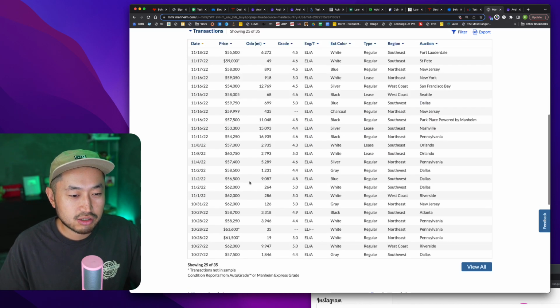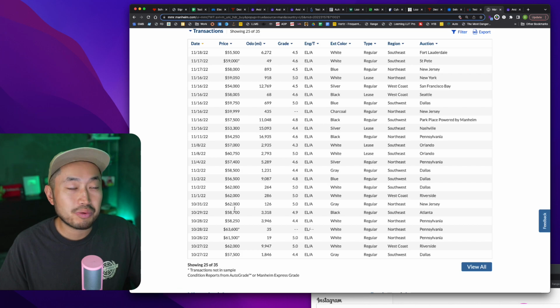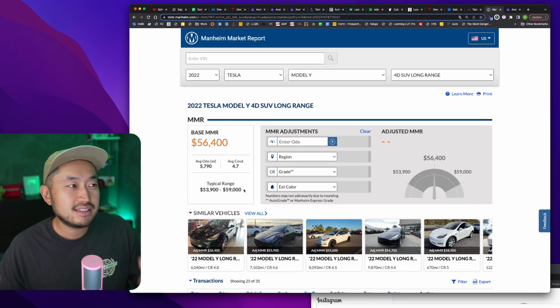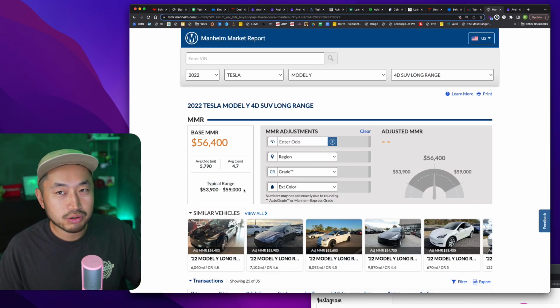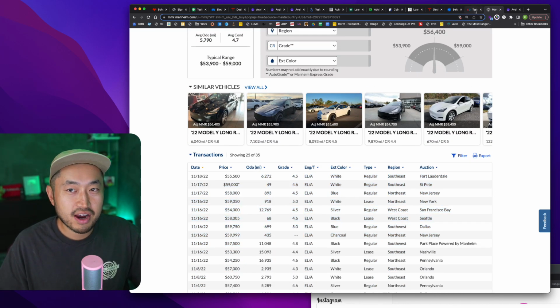We are starting to see a trend down because you can see here in the last month, there's a bunch of numbers here that started with the 6. And then as we get to here, there's a bunch of prices that start in the 5. So of course, this is Manheim dealer to dealer auction wholesale. And to see that these are in the 50s now is a very, very healthy sign.